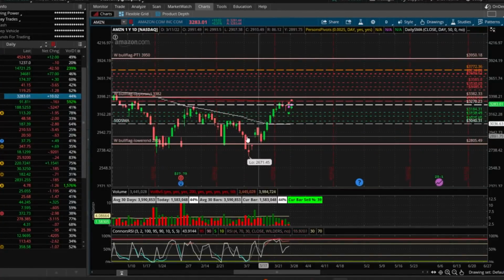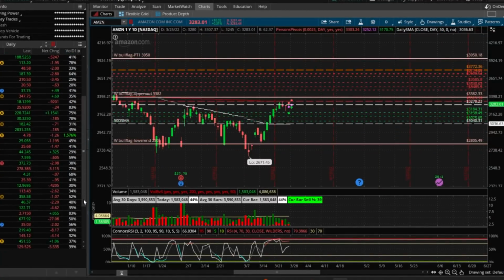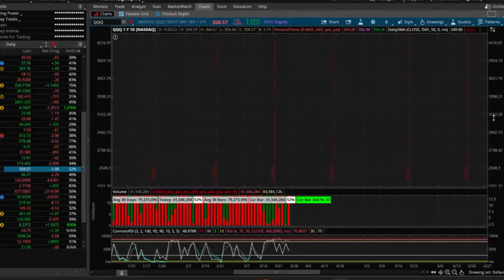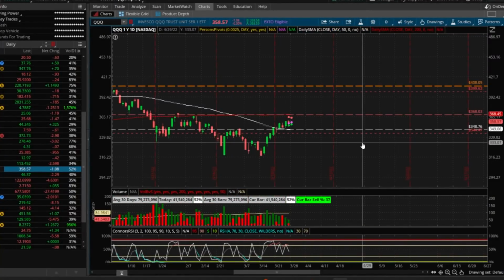So particularly Amazon and Tesla seem to have a very good bull flag here, together with the QQQ as well as the S&P 500.